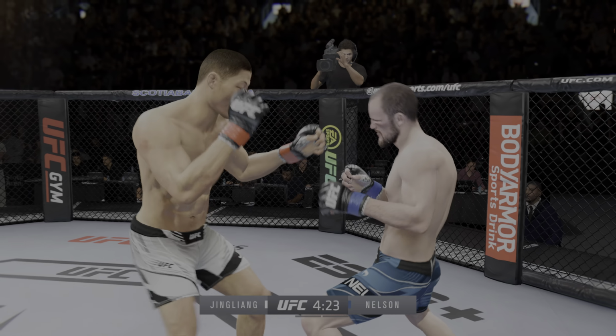Stuffs the takedown there. How good is his takedown defense? And he's able to work his way back to his feet. Nelson going with the kick to the body, but unable to find the range. Single collar tie now. Right hand punch to the clinch. Dirty boxing now by Nelson.